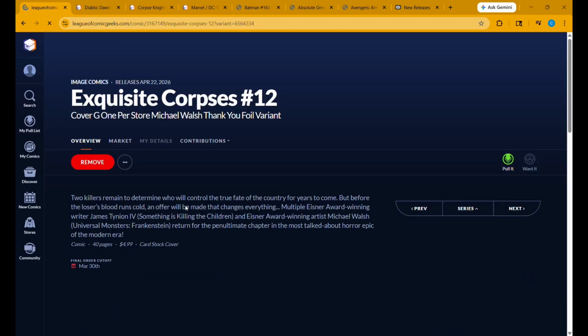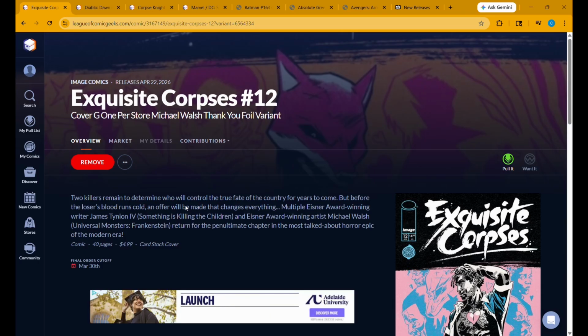Next up, we have Exquisite Corpses number 12. This is the one per store. Thank you, Valiant. It's gonna be foily. If you can find this at a decent price, and I don't know what a decent price is for this book, but 10, 15, 20 bucks, go ahead and pick it up because these foil variants have been selling for a lot more than that on the secondary market. I've seen them sell for 40 to 60 bucks. So, if you can get it for under that, it could be worth a pickup.